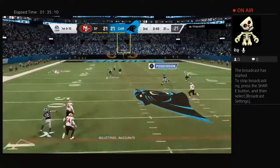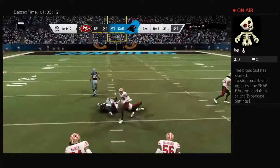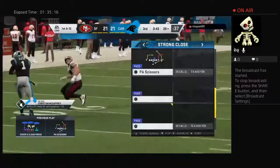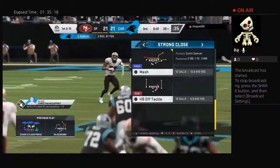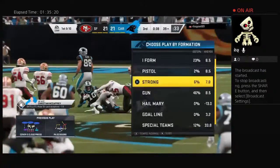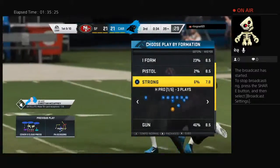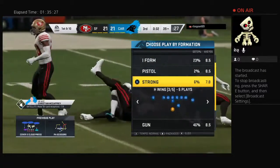He's going to fire one deep, middle of the field. And got his man, complete. And able to rip off a big chunk of yardage before being dropped inside the 40. That one nearly 30 yards, 29 officially. 1st and 10 at the 39-yard line.